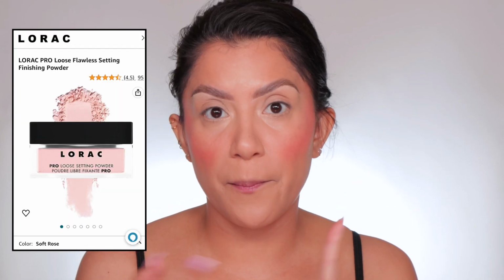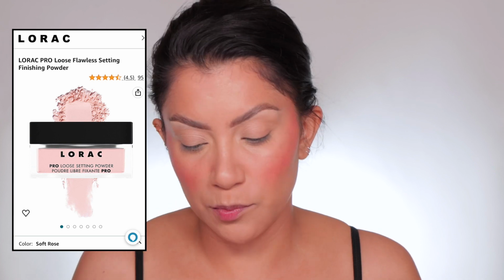Oh, you guys, the battle of the pink powders that you saw. Hold on, let me put this away before I make a big mess. I love the Lorac pink powder. It's great, but it's not available, so I didn't bring it out. These three are available and are ready to purchase. They're at Sephora, and I kind of like this. This looks really, really pretty.